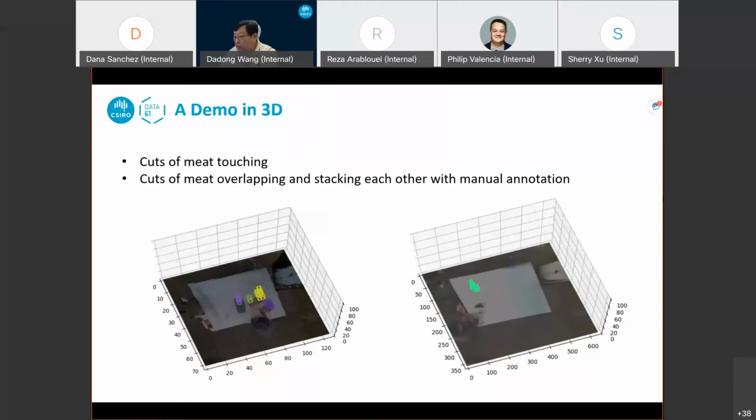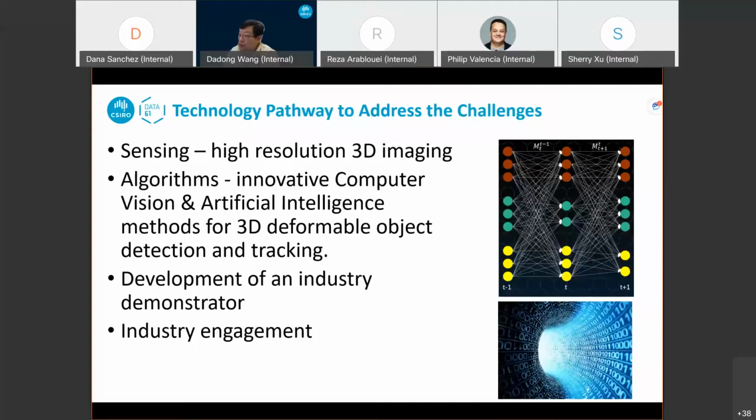On the right-hand side, we show some overlapping and stacking, with multiple pieces of meat present. Different colors show different pieces of meat, because sometimes those pieces of meat can be moved out of the camera view. As I mentioned, this is a hard problem to solve, especially when meat is seriously stacked and overlapped.